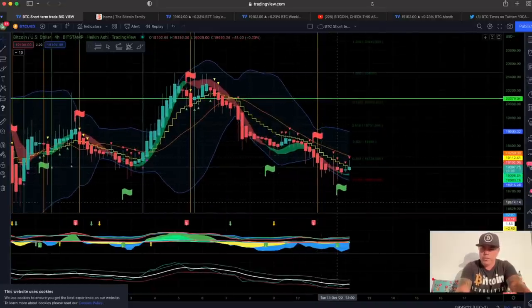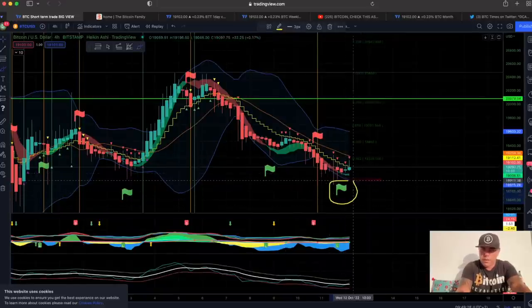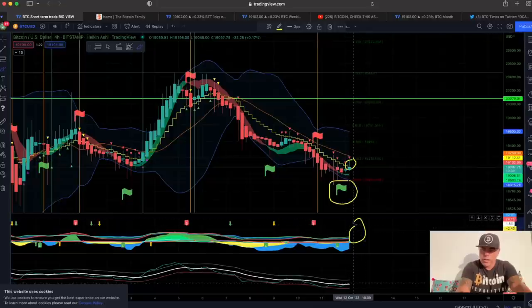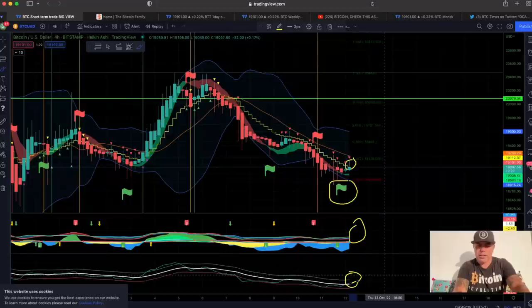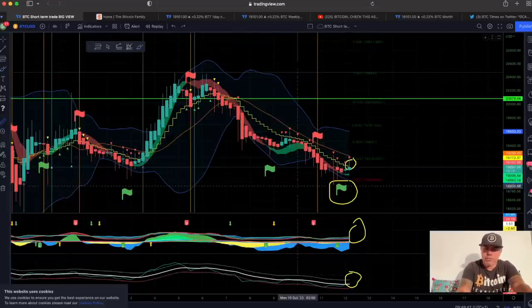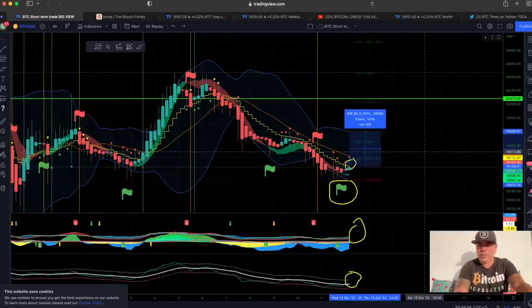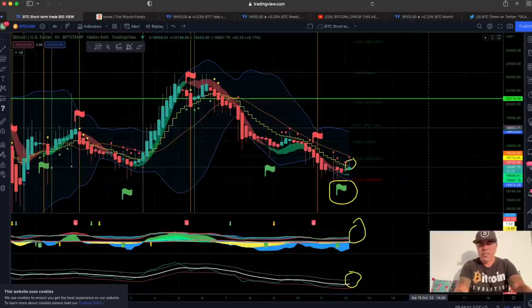Now we are waiting for a long. We have the long flag here. We need to close above the yellow stepping line. We need to see green hills. And we need to see the blue above the white line, and preferably the white line crossing up a little bit, like that, not that steep, but up. That would be confirmation, if we do that, to take the long, and then that long would probably be a long of 2.6%. Not a massive long, but if you use a little bit of leverage on, for example, Bybit, it is a big profit over there.